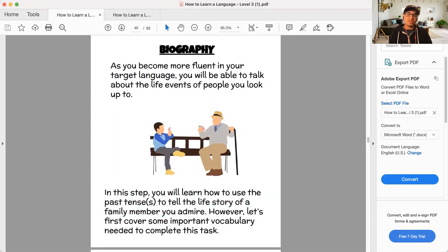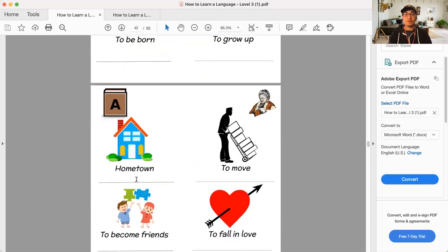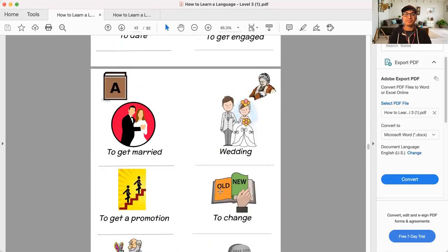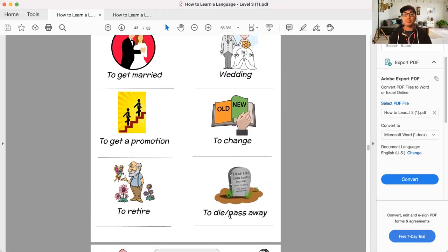Okay. But of course, we have some vocabulary to cover off first. So book a time with your speaking partner or your tutor, and ask them, hey, how do I say these kinds of things? Or alternatively, you can use YouTube or an online dictionary or whatever the case is to learn how to say these words. We have to be born, to grow up, hometown, to move, to become friends, to fall in love, to date, to get engaged, to get married, wedding, to get a promotion, to change, to retire, to die, or to pass away.